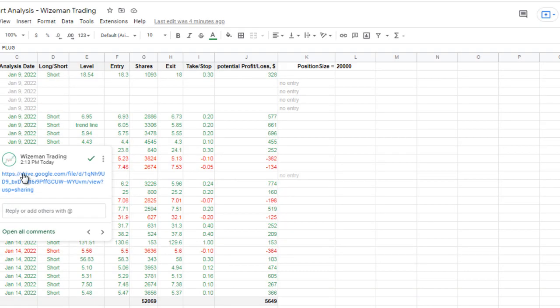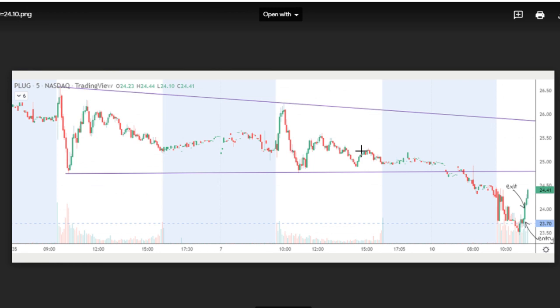Next stock, Plug. There was some kind of a wedge with a horizontal level at the bottom of this triangle formation. Price made a gap down and a quick movement to the downside, so I didn't have enough time to enter a short position, but in the middle of the day the market started making a reversal and Plug reversed with the market. So after this consolidation above the level, long position was entered and closed after 20 cents movement.